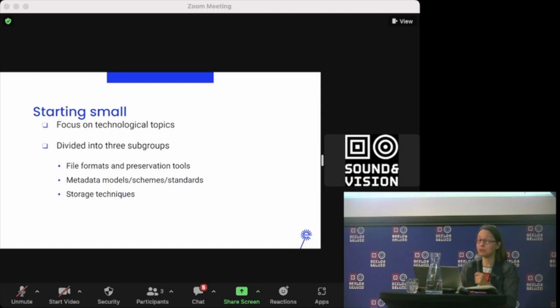In our definition of Preservation Watch, as you've seen before, we talk about monitoring all kinds of developments: technological, organizational, political, social developments, and even the wishes and needs from designated communities. And though it's our goal to extend the number of topics we monitor for this definition, in the current setup of Preservation Watch, we focus only on technological topics.